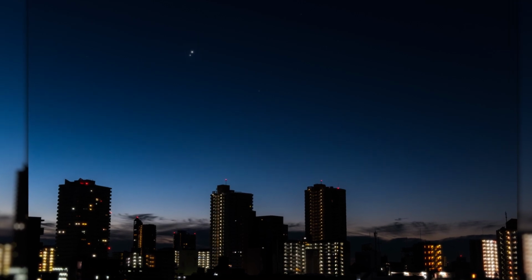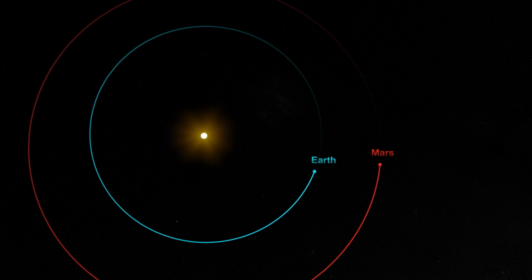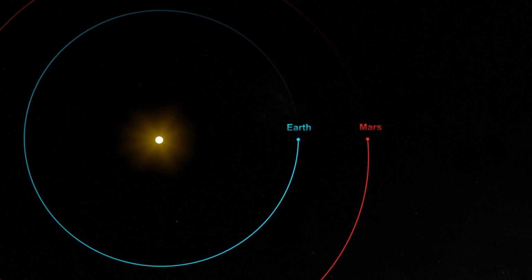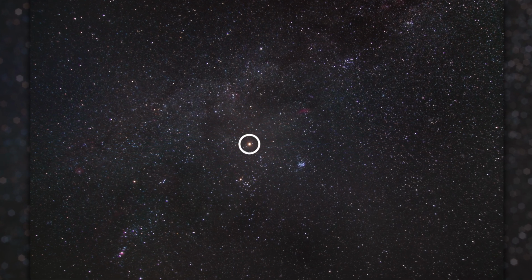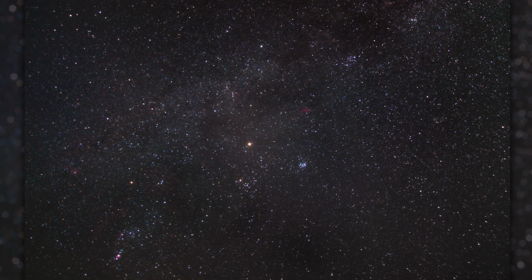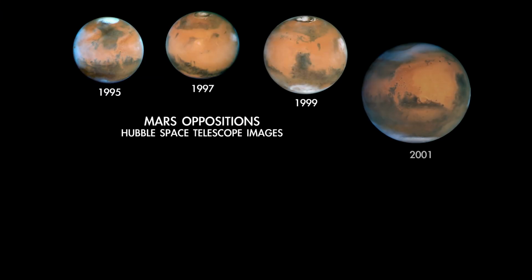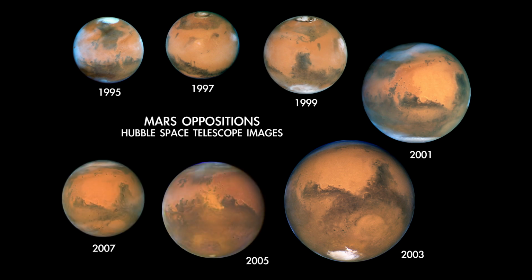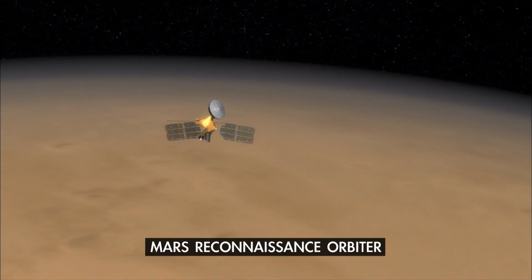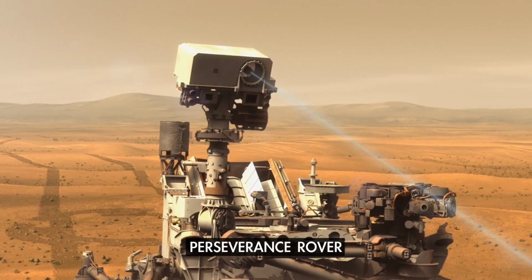Mars reaches opposition this month, which is when the planet lies directly on the opposite side of Earth from the Sun, forming a straight line. This is around the time when the planet is at its closest to Earth, making it appear at its biggest and brightest. For Mars, oppositions happen about every 2 years. This one won't be the most spectacular ever, but it's still closer than average and provides a great opportunity to observe the nearby planet where NASA has 5 missions currently operating.